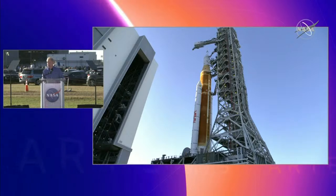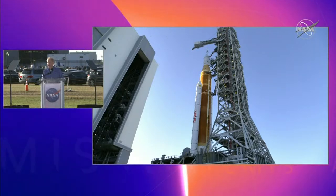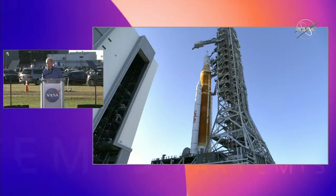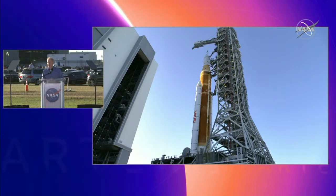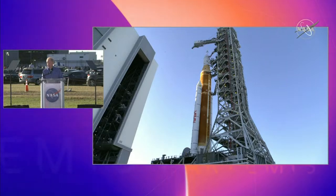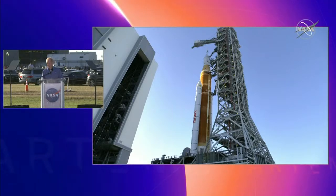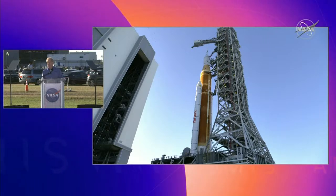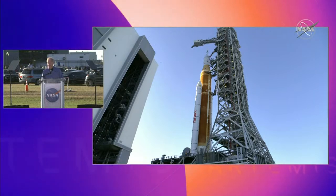Artemis represents global ambitions and participation from 5 international partners. The European Space Agency provides the European Service Module, the powerhouse of the Orion spacecraft that provides electricity, propulsion, thermal control, air, and water to Orion in space. This is a critical partnership, not just for Artemis 1, but for the future Artemis missions as well. And that's just the beginning.